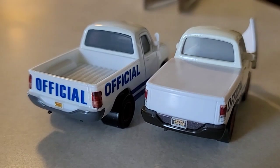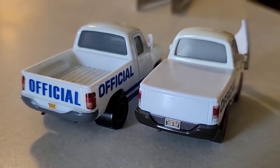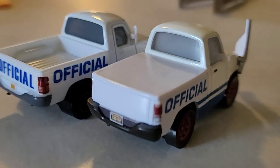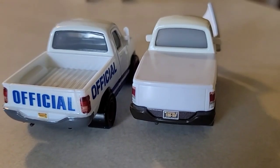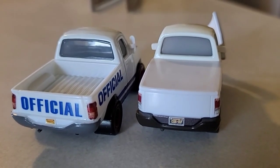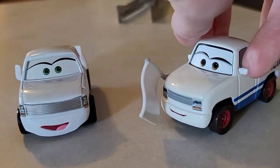I mean, the correct Chris Rev Stop Ski does not have the official on the back tailgate, but only on the sides. So, yeah, definitely a different character. This one's totally different. This is Chris right here.